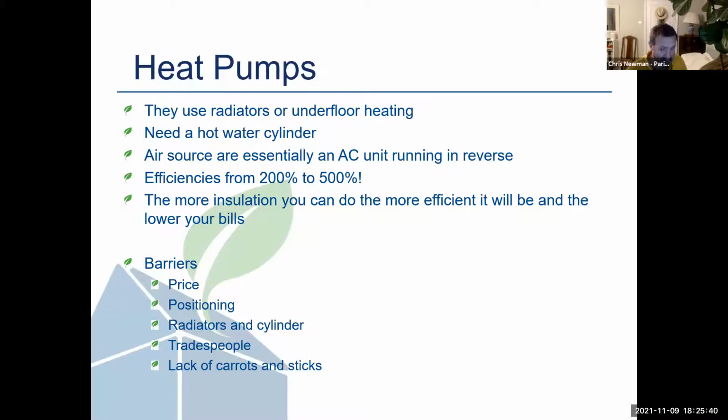There are the tradespeople to do this. It's already hard getting tradespeople to do things, but we need to increase the number of tradespeople who are skilled to install these things. And then at the moment, there aren't all that many carrots or sticks to push people away from their gas boilers. There's a lot of rhetoric, but hopefully coming down the line, there'll be more carrots and sticks. So hopefully that's within 10 minutes.